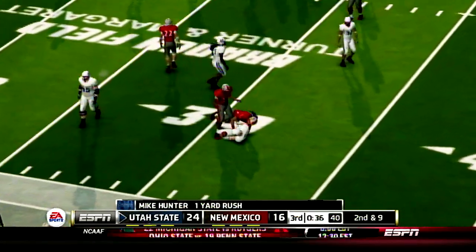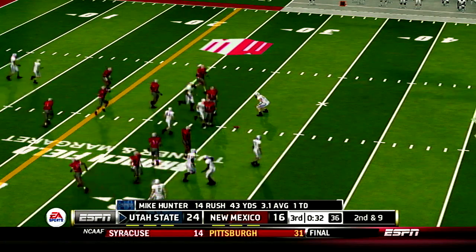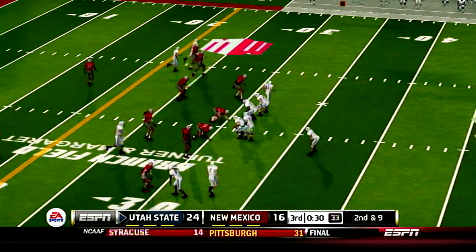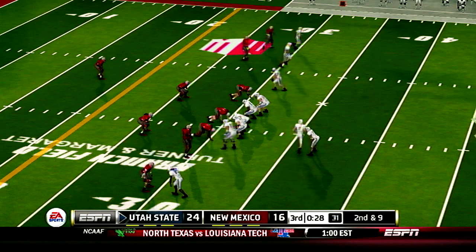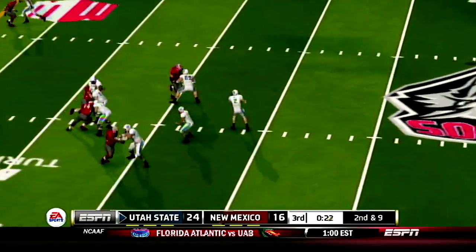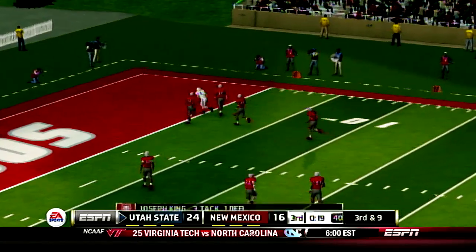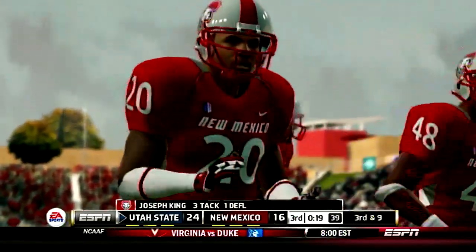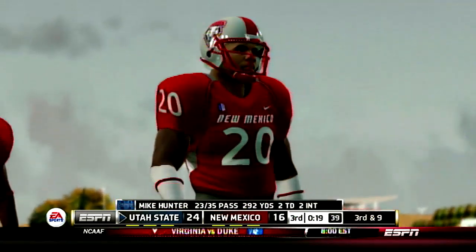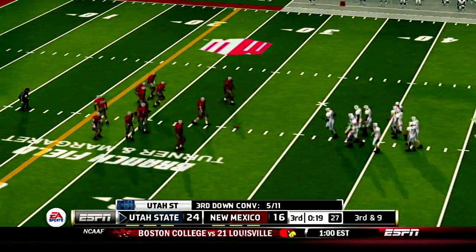And he makes it out to about the 31-yard line. That brings up 7 yards. He's going to go for the home run. He almost had it, but it's incomplete. And this play is number 8 on the drive.